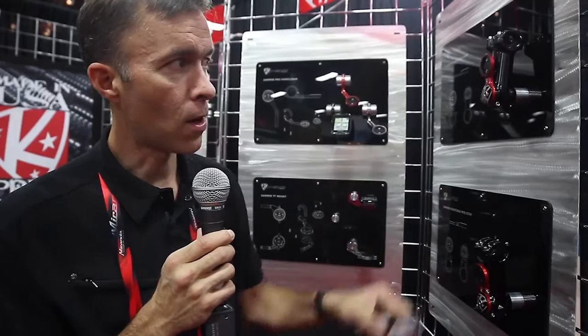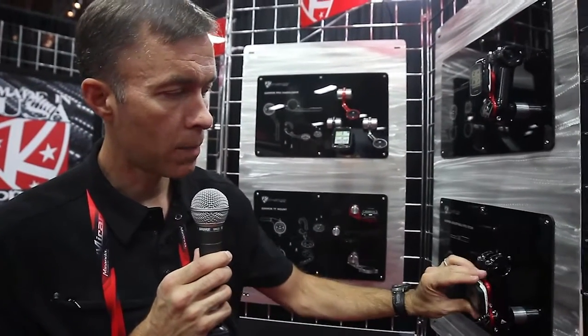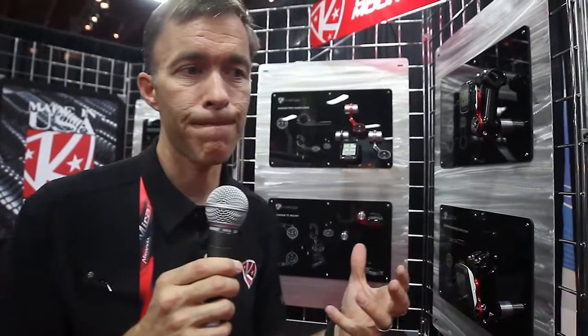So that is our new mountain bike stem mount. And again, that will be $39.99 for the adjustable, $29.99 for the fixed length. It hits the market on October 1st.